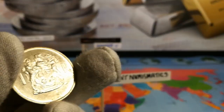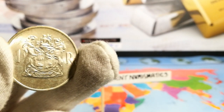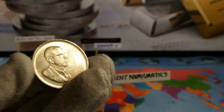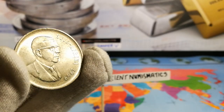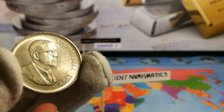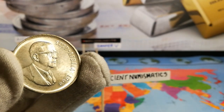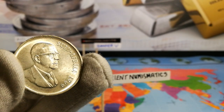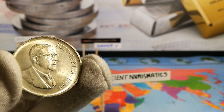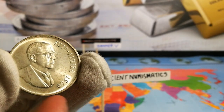It's a very nice coin. I've had it for a very long time. I think they minted about 12,000 of these, so unusually, you don't really see them that often. This is demonetized, so you can't use the old South African currency anymore. They've obviously got in the latest coins. 1969.